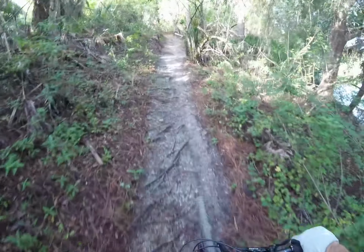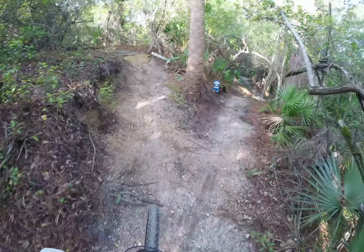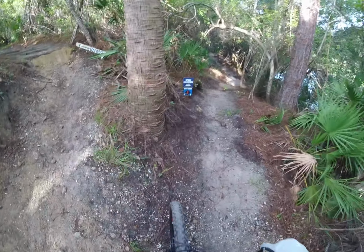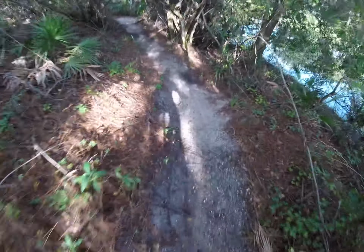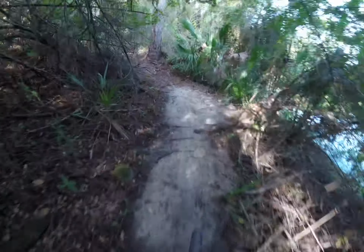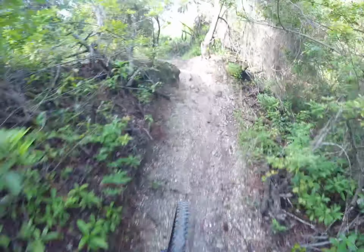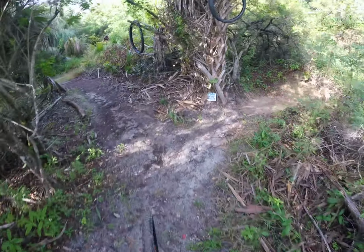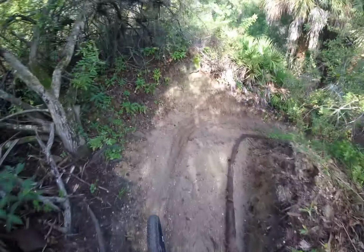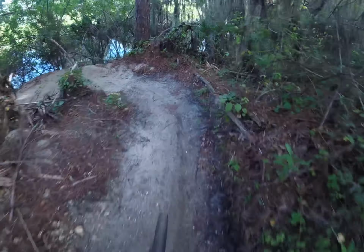Might want to downshift. Maybe one more. Okay, watch yourself. What? Oh, you're just gonna roll it? Okay. Go, go, go, go. Piece of pie. Oh, cake. Uh-oh. Oh, wait a minute. You say, oh, this one. Oh. Use the berm.